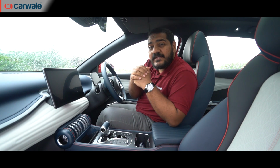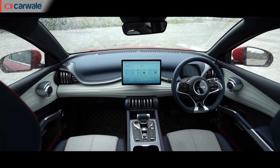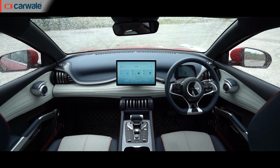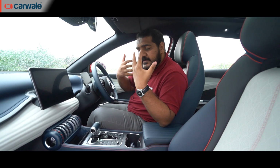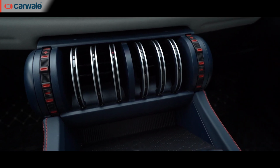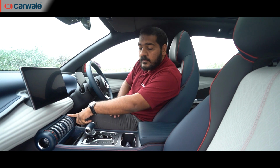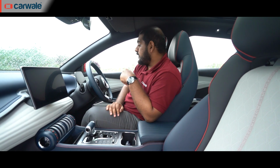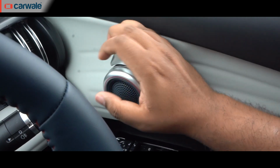Now on the inside of the Atto 3, what catches your attention is how the cabin is laid out in the quirkiest of fashion. Each element has been put there to tell a story. For instance, the design of the air vents, which is quite unique and it's placed lower down. It has a tactile feel to it when you open or close it. The design of the speakers, which has an integrated door lock here.